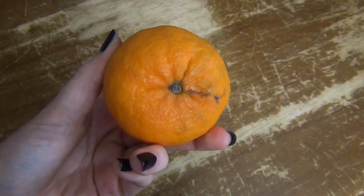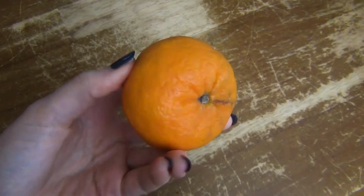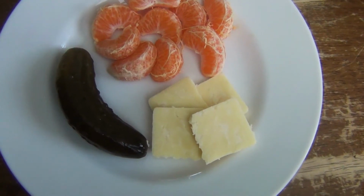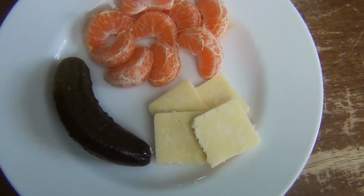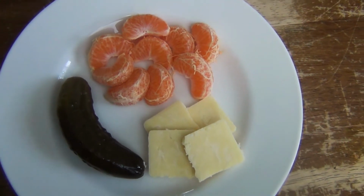So I had some of that, and then I grabbed a mandarin orange because we still have some oranges hanging around in the fridge left over from winter. And then I just laid those all out on a plate together. And the pickle and the cheese, it has the nice saltiness, and then the orange brings in some sweetness, so it's just a really nice combo to have together.